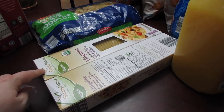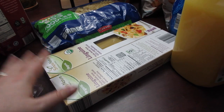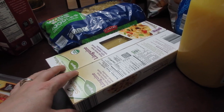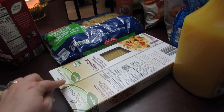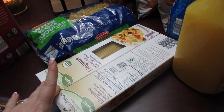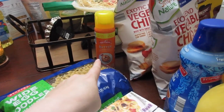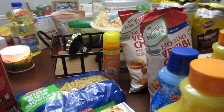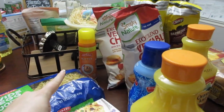We tried this linguine the other day. I really wanted to buy the whole wheat pasta. My husband was there, and I said, will you guys eat the whole wheat pasta? And he said, nope. And I said, well, did you like the linguine the other day? And he said, yes. So this is kind of what we're using for spaghetti. Back here is just some cooking spray that you spray pans with, no big deal. I knew that if I didn't get to Walmart I would probably run out, so I grabbed it there at Aldi's.